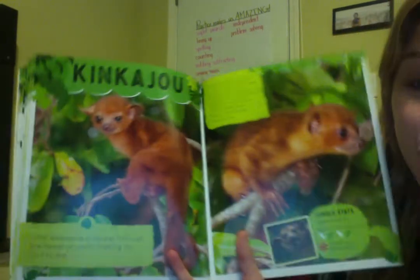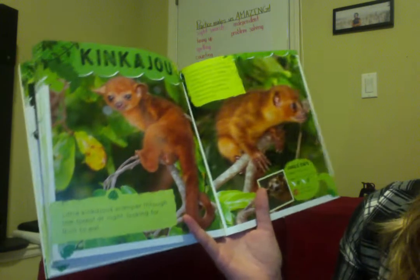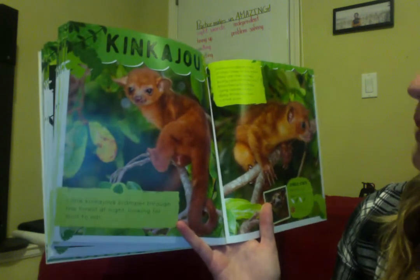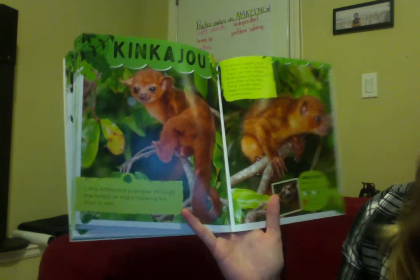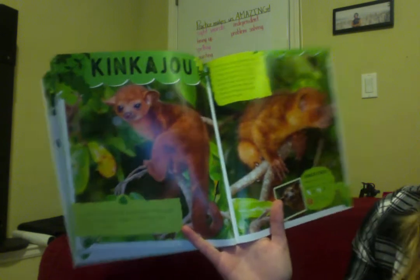Ooh, this one looks cute. This is a kinkajou. Little kinkajous scamper through the forest at night, looking for fruit to eat. Kinkajous spend most of their time in the trees. They use their long, bushy tails to hold on to branches while they hang upside down. Baby kinkajous are called pups.